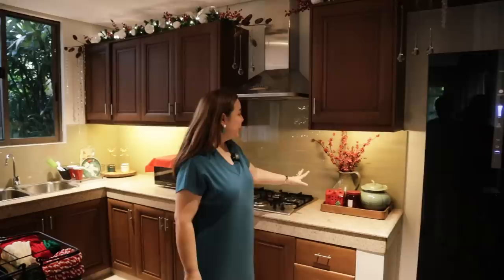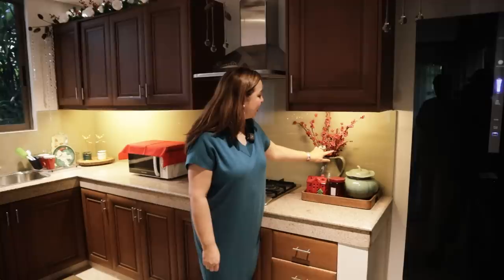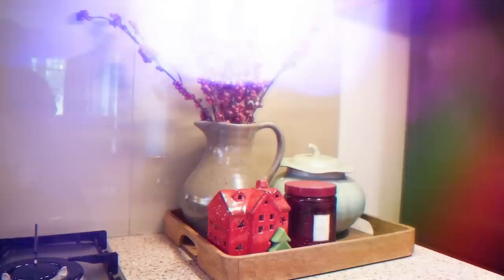So, ito, existing na to. We have this all year round. Pero nilagyan natin ito. Medyo luma na, that's why you see medyo yung iba sira na. Pero let's not give up. Let's not waste. I still have those little houses here. Of course, our candles. And then this microwave, gusto ko na siya tanggalin, pero gamit na ng mga anak ko, so we put something Christmassy there.